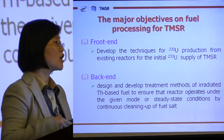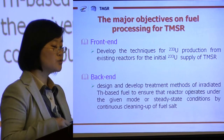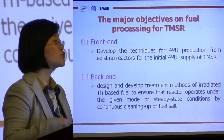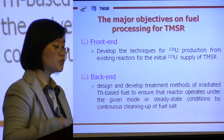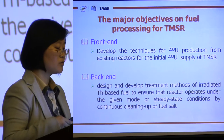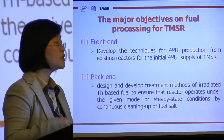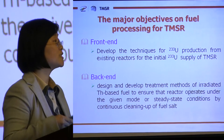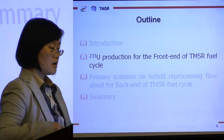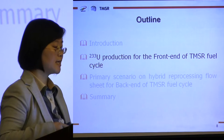And so the major objectives on fuel processing for TMSR include two parts. One is the front end of the fuel cycle: we will develop the technique for uranium-233 production from existing reactors for the initial uranium-233 supply of TMSR. And then the back end of the fuel cycle: we should design and develop treatment methods for irradiated thorium-based fuel to ensure that the reactor can operate under the given mode. And then I turn to the second part of my presentation.